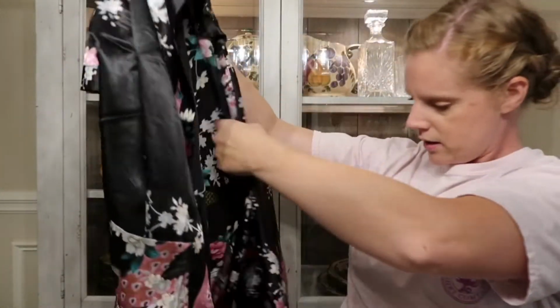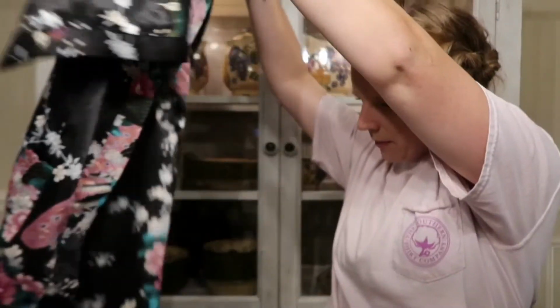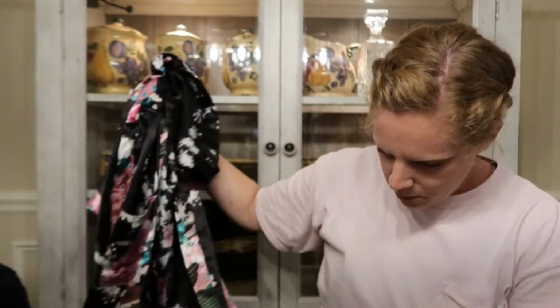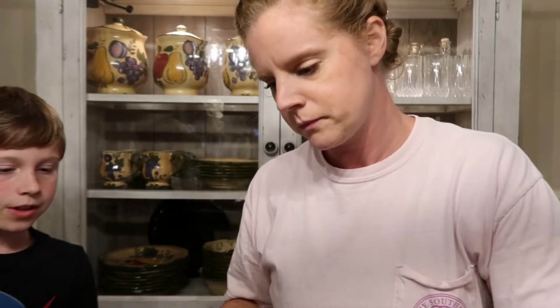Ooh, this is actually super pretty. But I don't see a tag, even though it is new, because it was in the packaging. I may need to save that packaging then. But yeah, so just a really pretty, I think it's just polyester. It's actually really long though, but it feels just like polyester. Oh, here it is. It's in Chinese. That's helpful. Alright, so there's that. Has the sash. Alright, moving on. That'll make a good Halloween costume.